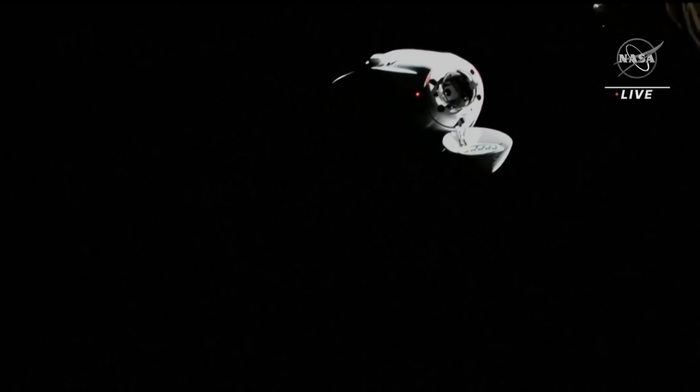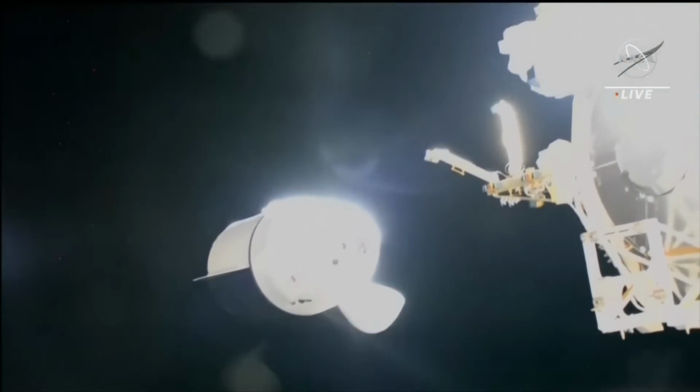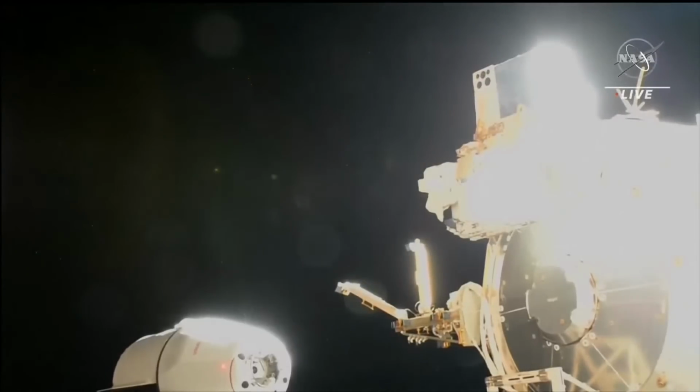All right, so Dragon passed waypoint 2. It's in its final approach. So we are inside 20 meters. We're actually inside 17 already at this point. So just a couple of minutes away now from docking. We'll see those thrusters continue to fire just as Dragon maintains that precise alignment.